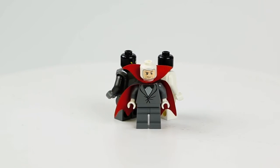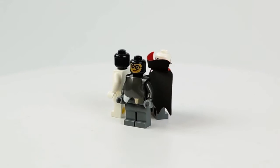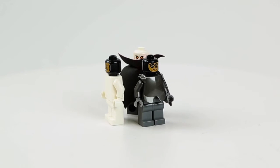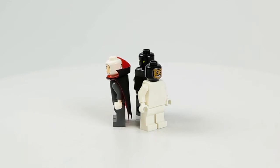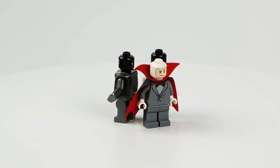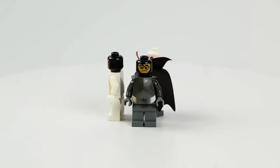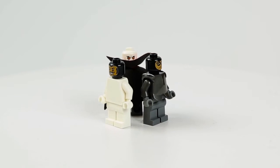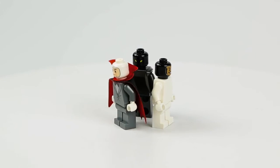One of the cool features about all of the bad guys in this set is you can turn their heads around and reveal who the real person is under the mask and how the Scooby Gang solves the mystery. I love that. It's such a nice touch. I love this so much. I just wish we could have seen some of these characters outside of their costumes as well, but there are enough LEGO pieces out there that you can create your own fantastic backstory for all of these characters if you want to go through it.